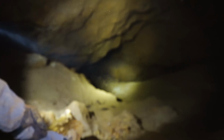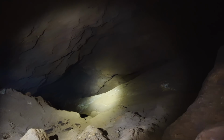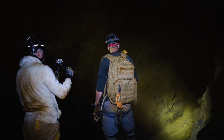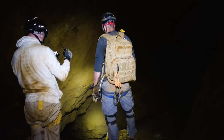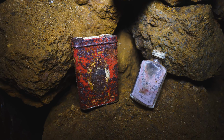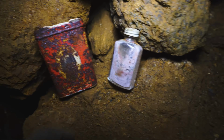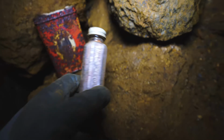Bay or Aspen. You can actually see, hopefully, there we go. It'll focus. You can see the Bayer logo on the side of the bottle. So we're gonna get the rope attached or anchored here to something and drop down there and pick up somewhere. Noticed a Prince Albert tin here, and this is an aspirin bottle.